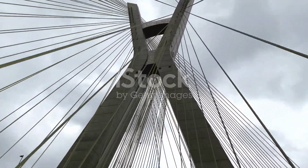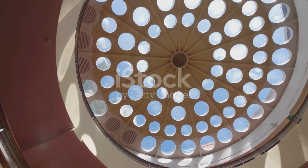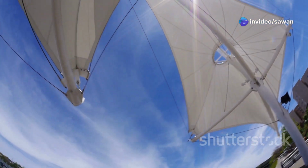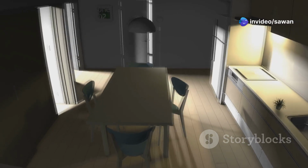Form-active structures are not rigid. They are designed to move and adapt to changing loads. This flexibility is another advantage of these structures. It makes them more resilient to earthquakes and wind loads.